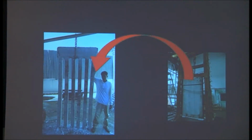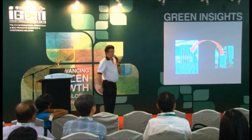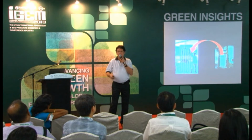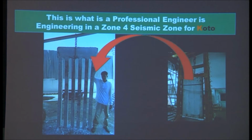If we take away the cosmetics, so here is the panel that is in the test rig at the Serum Laboratories, and if we take away those cosmetics, this is what the engineer is going to engineer inside. Now, if we're in a non-cyclonic condition, we don't need half of these columns in here. And the beams can be reduced. And all this can be done within 30 seconds. So this is what an engineer will engineer in zone 4 seismic conditions or high wind speed.